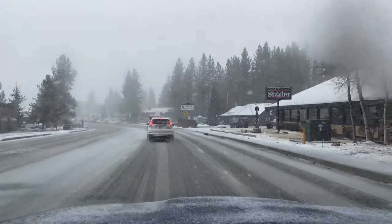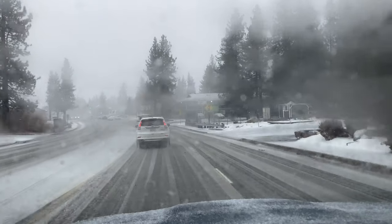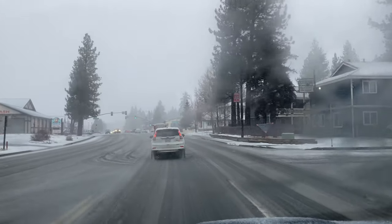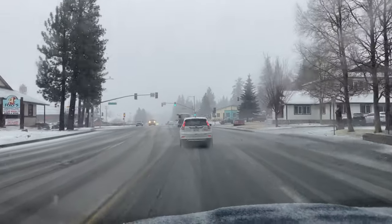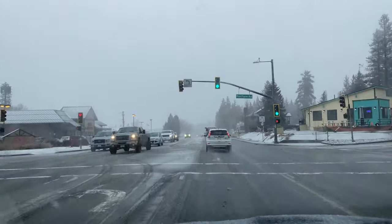So right now, as you can see, we're starting to get some accumulation out here. It's not going to be much. I anticipate maybe a half an inch to an inch before this is done, but it could be a couple inches. I'm going with my own predictions looking at the radar. And crazy enough, I've been pretty spot on.